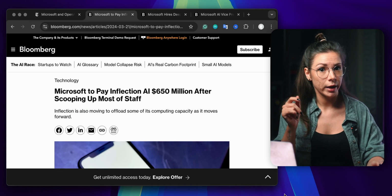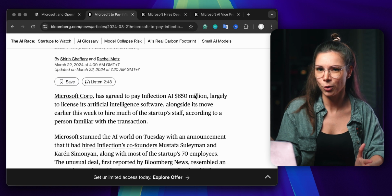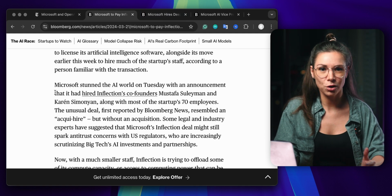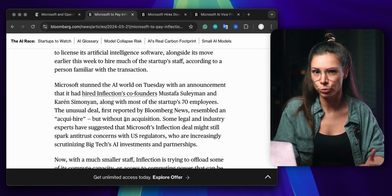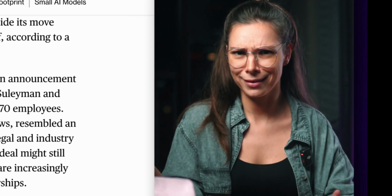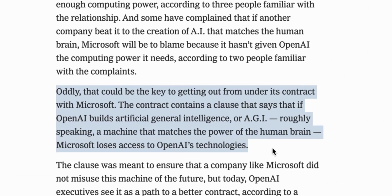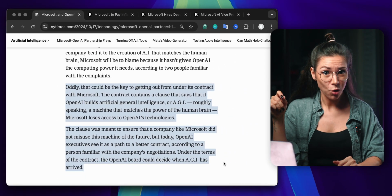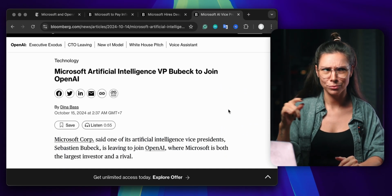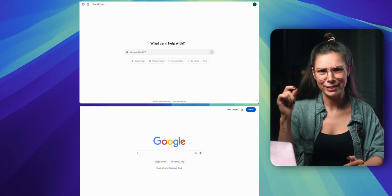Meanwhile, Microsoft spent $650 million to hire most of the team from OpenAI's rival, Inflection, and their co-founder Mustafa now leads a new group at Microsoft to develop AI technologies for consumers using OpenAI software. Wait, can they do that? Also, there is a rumor that if OpenAI develops AGI, AI that can think like humans, Microsoft's access to their tech will be cut off. To top it off, Microsoft's Vice President of AI is moving to OpenAI. Let's see what's next.